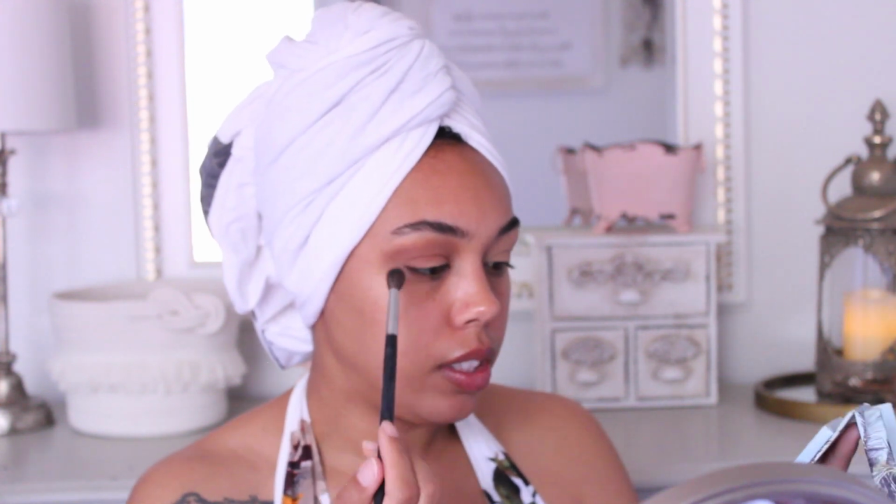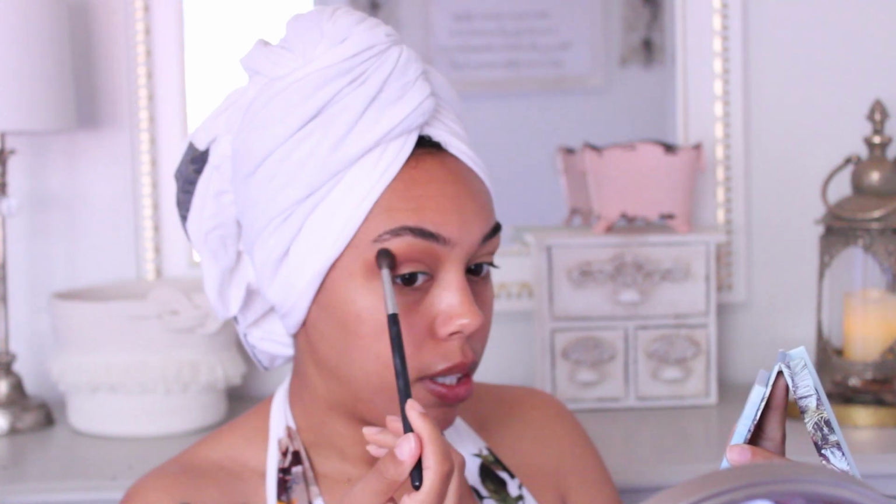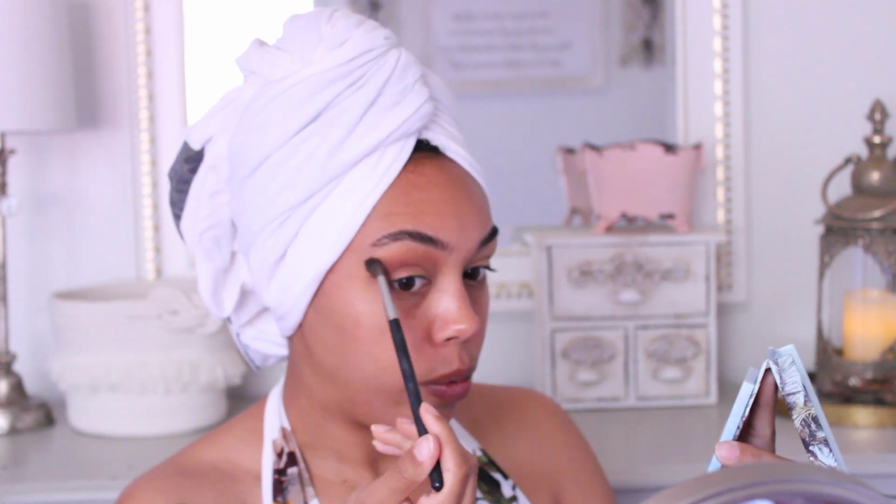I'm going to go ahead and go in with my next shade. I'm going to be doing a halo smoky eye, so I'm going to be taking the color Wedge, and hopefully that plays out well. I kind of want to do Heatwave because I'm loving this red tone right now. I can't even see this color. I was really hoping this color would work.